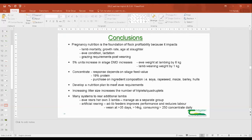It's important to develop a nutrition plan to meet your requirements, and to do that, you need to know the feed value of your silage. You need to know the expected lambing date from the raddle colours at the point of mating last year or due next year. You group them according to expected litter size, which you've got from scanning, and also to expected lambing date. Increase in litter size increases the number of triplets and quads.